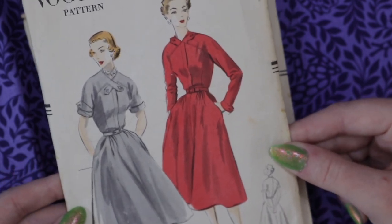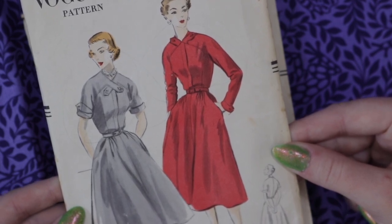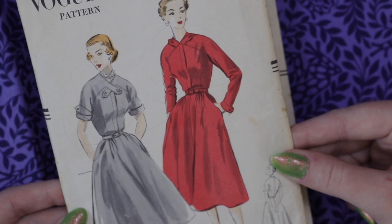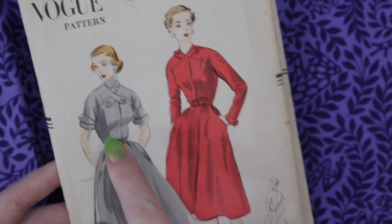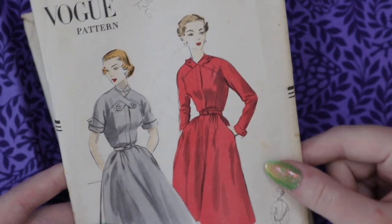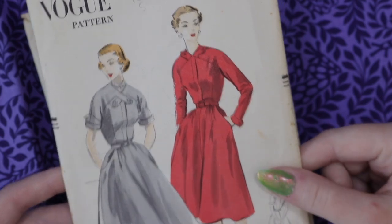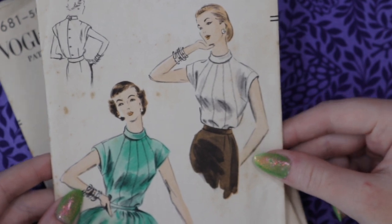This is a beautiful design, and I think this could still find a good home even without instructions because it is so lovely. This is from 1951. It has a lightly gathered skirt and this really cool tab detail, as well as raglan sleeves. And you can have the tabs button over the placket like you see here, or fold back and create the appearance of a collar. Both lovely. This one is not factory folded, but the pieces do appear neatly folded. I see instructions in there.